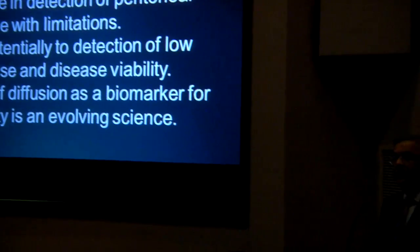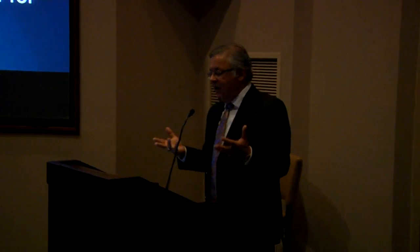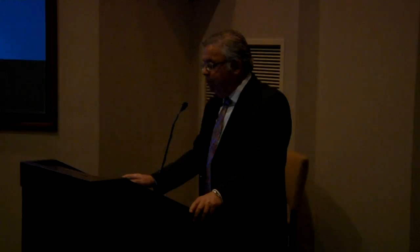So what can we learn from all of this? Don't drink the Kool-Aid. I think we have to be open-minded about using CT and MRI in a complementary fashion. Both may be sensitive in the detection of peritoneal disease with limitations. Diffusion is helpful. It can be confusing. You have to be extremely careful interpreting these images.